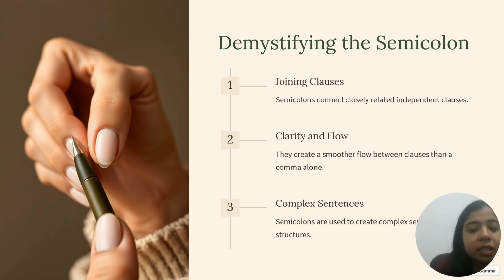Okay, next is clarity and flow. Semicolon is very important for clarity and flow. The sentences will flow smoothly if you put semicolon between the clauses. Okay, then complex sentence. When you put semicolon between the clauses, it becomes a complex sentence. Okay, whether two or more sentences are joined together by semicolons or conjunctions, it becomes a complex sentence. Fine.